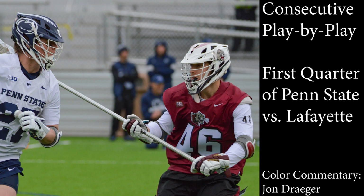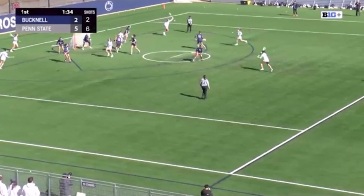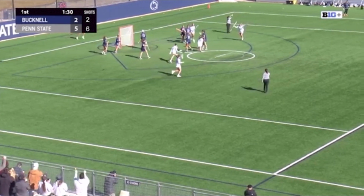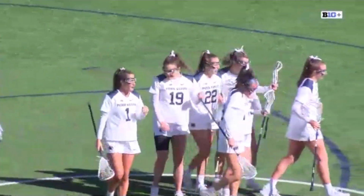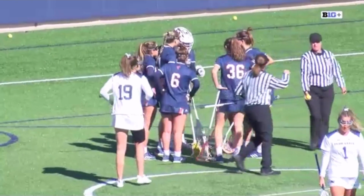Leopards currently pushing up. Back into the X for the Nittany Lions. Now trying to go back out to the top of the crease for O'Neal. O'Neal out towards his right side. O'Neal fires and scores again. Hat trick in this first quarter alone for Christian O'Neal for Penn State. They now have 6 straight goals, and the Nittany Lions are up 6-2.